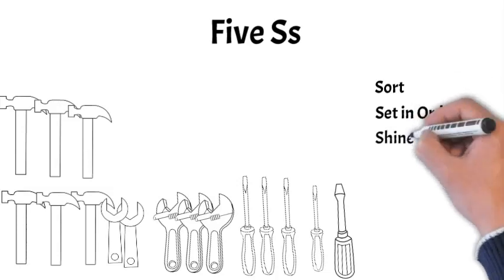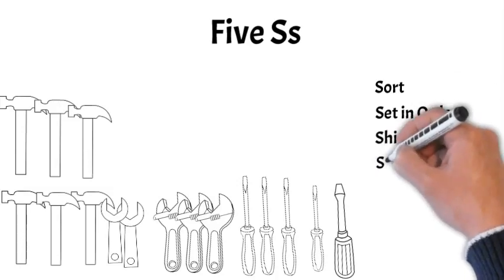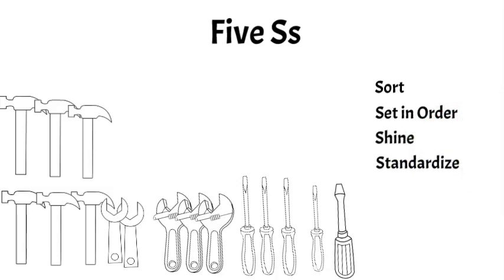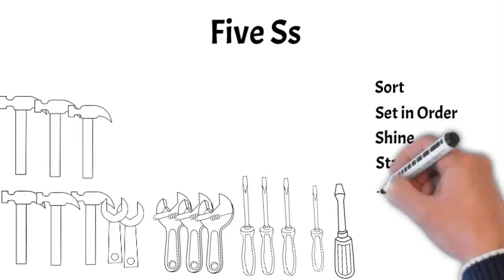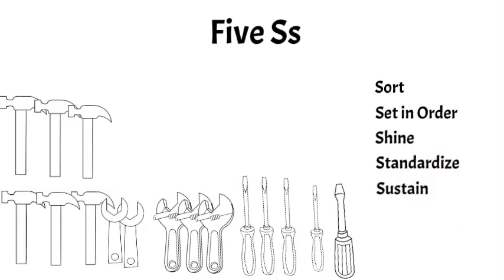Shine. Establish a clean work and storage environment. 4. Standardize. Standardize what has been accomplished. Everyone should know where to find what they need. And last, sustain. Enforce standards over time. Make the 5S part of group culture.